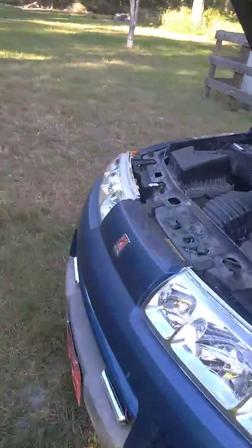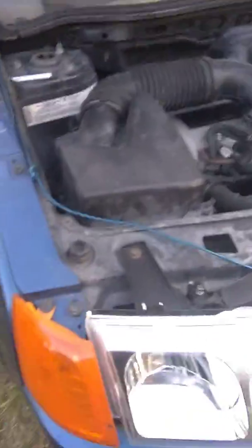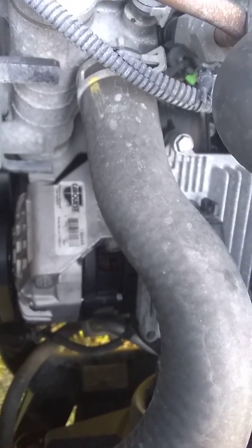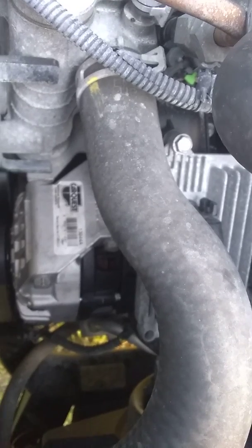I couldn't show you the old alternator because I had to take it out at work and it broke down last night. As you can tell, there's a new alternator right there. It's a CarMax one, $206, $30 core charge. At Advance Auto Parts, AutoZone was $208 with a $30 core charge. All they carried was refurbished.